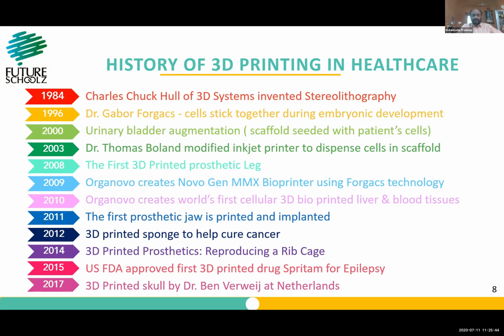In 1996, Dr. Gabor Forgacs, a co-founder, theoretical physicist and chief scientific officer, was the founder of Organovo in New York City. Organovo has a very prestigious history, and they invented bioprinting and its application in drug manufacturing. And for the first time they invented the manufacturing of therapeutic tissues. Dr. Gabor Forgacs tried to stick cells together, and it was a success.